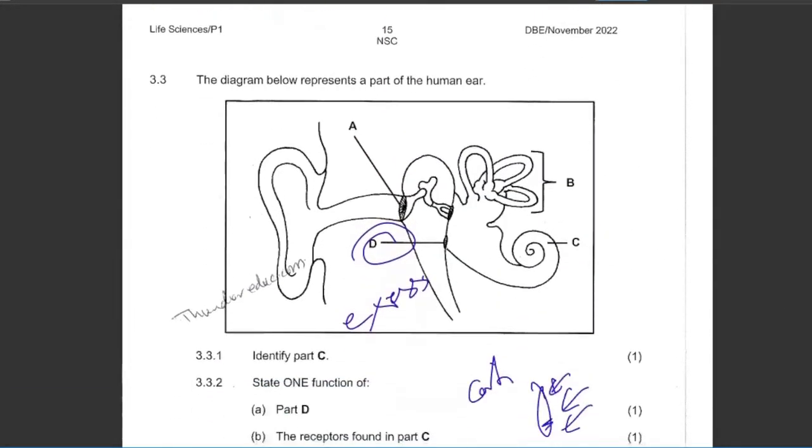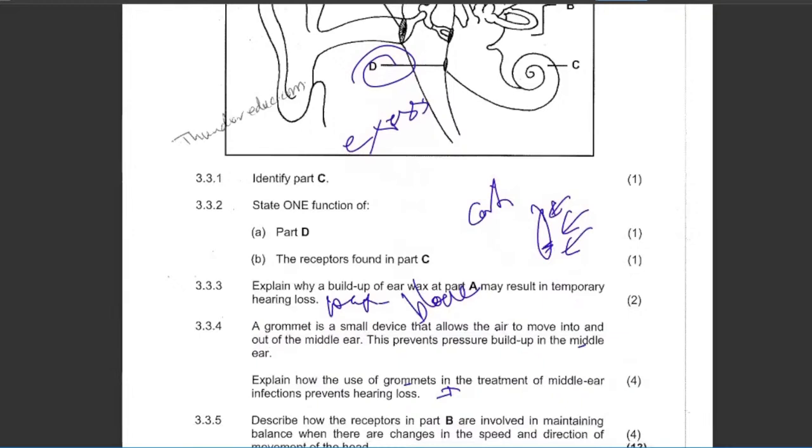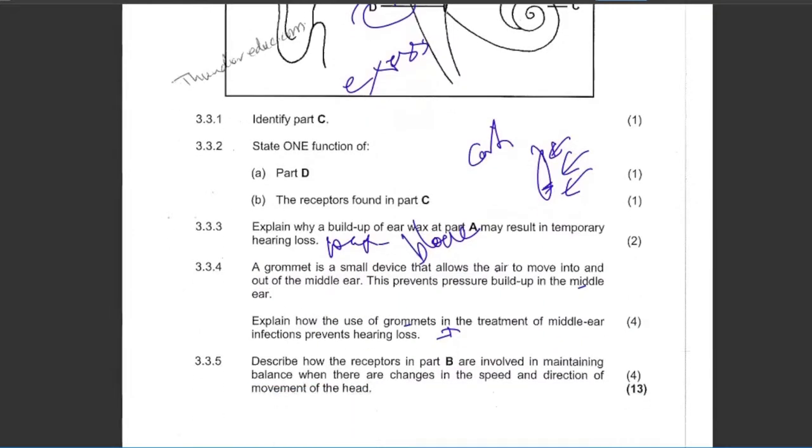Remember, grommets allow the air to pass through. So if they ask you to explain how the use of grommet treatment in middle ear infection prevents hearing loss, it means that it prevents the rupturing or the burst of the tympanic membrane, and then you will be able to hear because the tympanic membrane did not rupture, did not break.